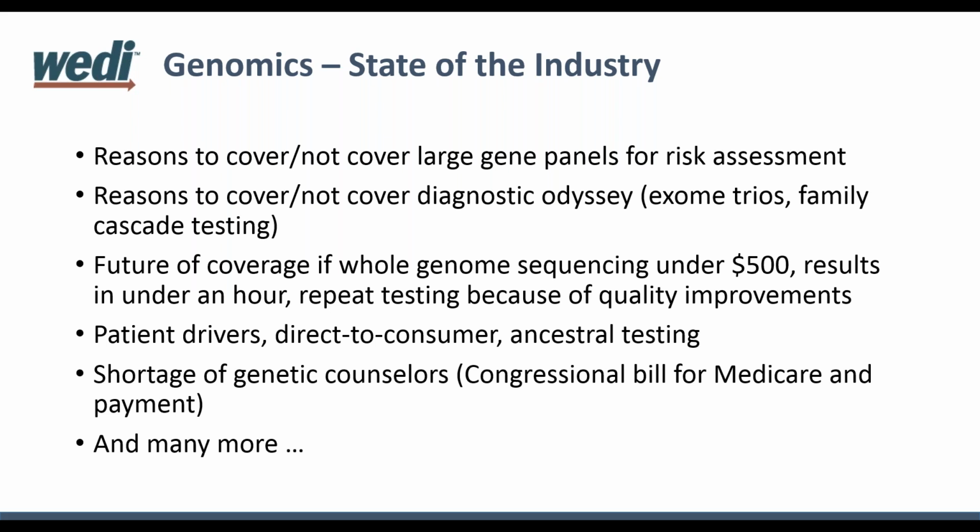If one family member seems to have a heritable variant that might make them at high risk for developing disease, do you consider doing testing the other family members? What about the future of coverage if whole genome sequencing drops below $500?